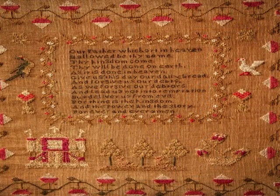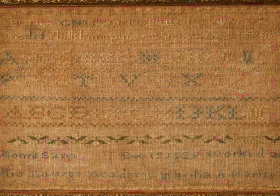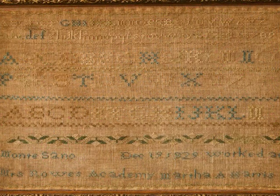Most samplers were stitched with silk threads. Silkworm farms were in the South because of the abundance of mulberry leaves, and this is what the silkworm larvae fed on. The cocoons were shipped to New England, and that's where the silk mills were, where the silk fibers were spun into thread. Silk threads were easily available.